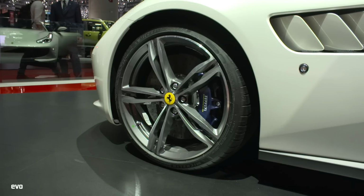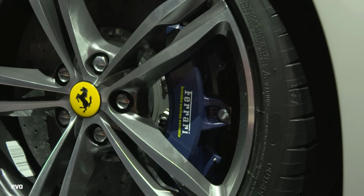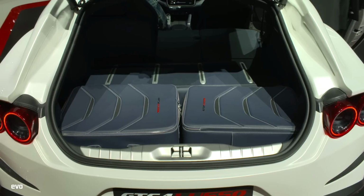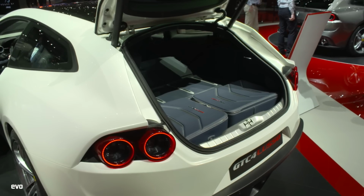Other things, well, this car's now got the four-wheel drive with that power transfer unit on the front of the engine, all very clever. And they've made a few software changes to that, so it can now send up to 90% of the available torque to either one of the front wheels.